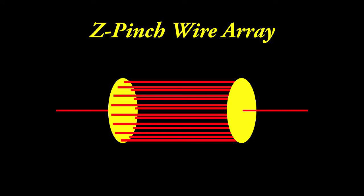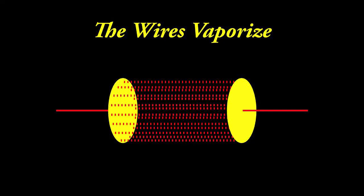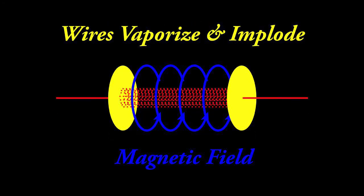First, they start with a cylindrical array of wires. Then, they charge a powerful capacitor bank. Then, the energy from the capacitors is suddenly dumped through the cylindrical cage of wires. The wires vaporize, forming a plasma. The powerful current induces a powerful magnetic field around the plasma.